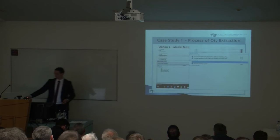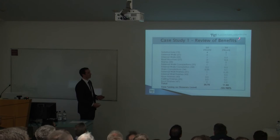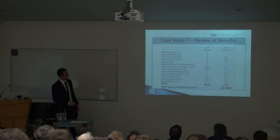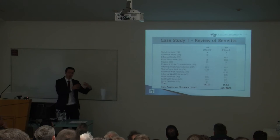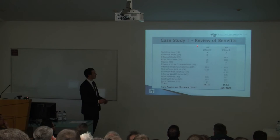So this is my results. My 2D hours are there, and then what the 3D hours were. Overall, going through the different elements, I think I saved about 54% of my time on my measurement. Now I will stress, it was a very, very good model, which meant I had less time to spend checking it to make sure it was the correct version of the 2D. Every element has the hours inputted.